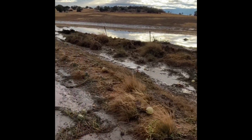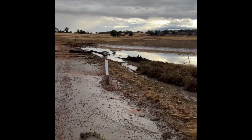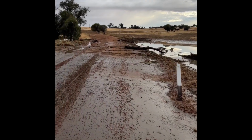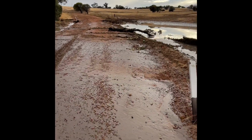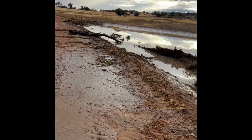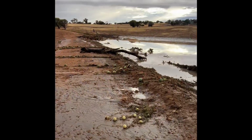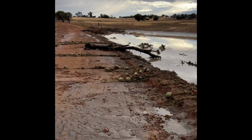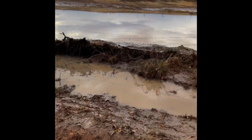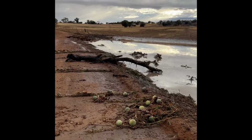This is absolutely insane. There is so much water. So you can see here where the water's pushed over that sign. You can see where the water has just totally ripped through this road. There's a tree sitting there, the fence is completely down. You can't even see the fence through there. There was a fence there, guys, yesterday.